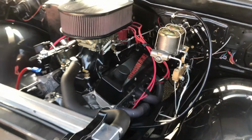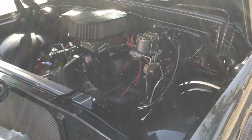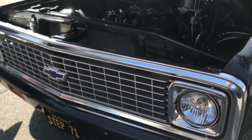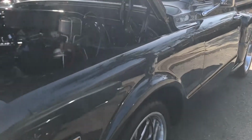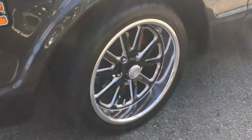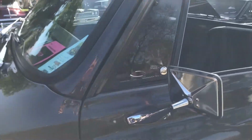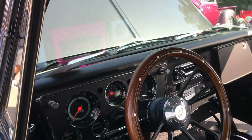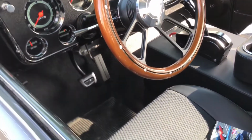Really, really nice. He's doing a hydro boost on his brakes. Overall, just a really, really clean painted bumper. Like the grill treatment. US wheels. There you go, Robert, there's a set of wheels for you. Woo! Like those US Mags. Mirrors are what I want. Get a look over here. Again, just super, super clean, super cool.